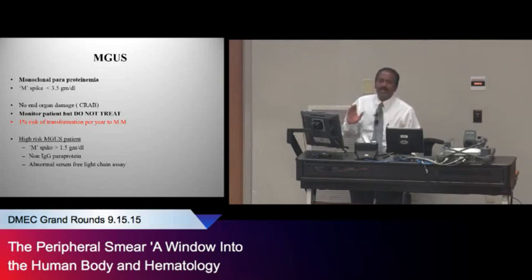It is not yet pre-cancer. It's definitely not cancer. I do not even like to use the word pre-cancer with MGUS, because as an internist, you'll see a lot of patients with MGUS, and they just need to be watched and periodically followed.